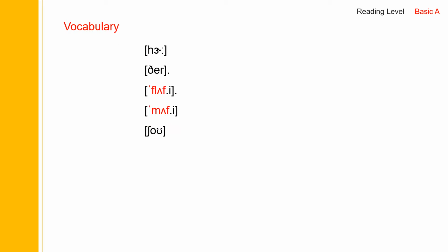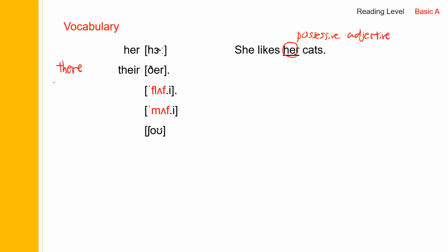Next word. Her. H-E-R, her. She likes her cat. This her is called a possessive adjective. She likes her cat. There spells T-H-E-R-E, and this sounds like there as well, and then the contraction of T-H-E-Y-R-E, they're. And this, their, is a possessive adjective.